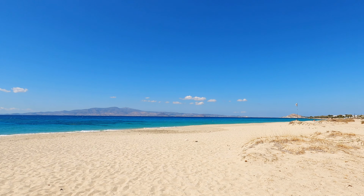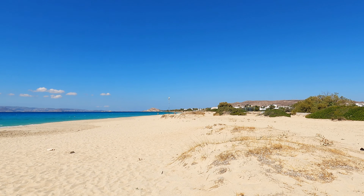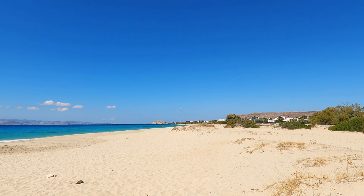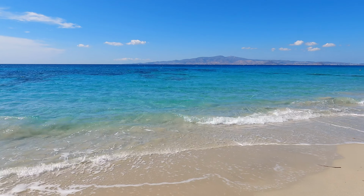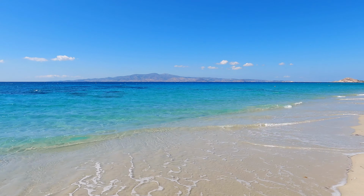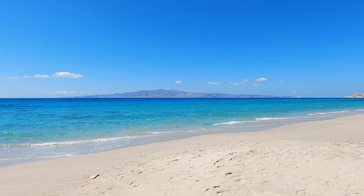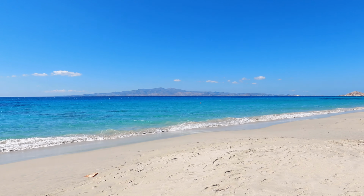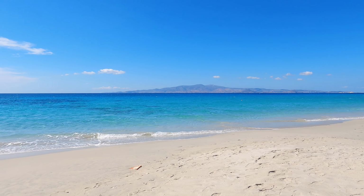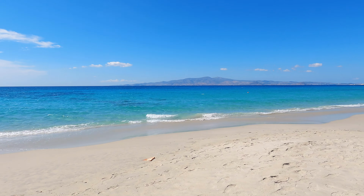Wow. Almost empty beach. And if I'm not mistaken, that island on the other side is Paros, I guess. And we actually had a stopover yesterday on the way to here, to Naxos Island. It's ideal here for kite surfing. It's super windy and the waves are stronger.